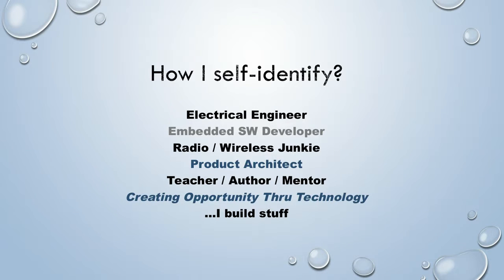I self-identify really as an electrical engineer. My background is really related to radios. I love to build radios and RF stuff, wireless stuff. I love materials problems. I love physics problems. My education is in applied physics. I also do a lot of teaching, a lot of mentoring, really trying to build opportunity through technology and enabling people to build stuff that they just couldn't build before.